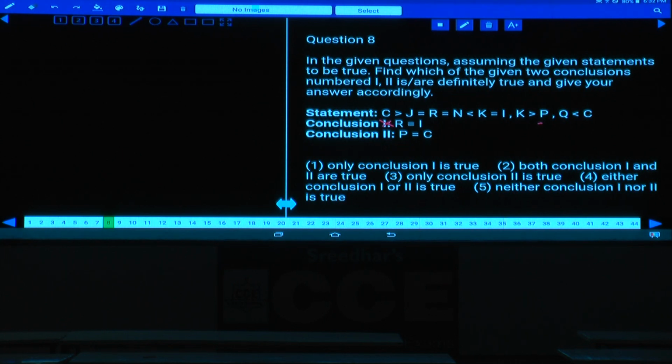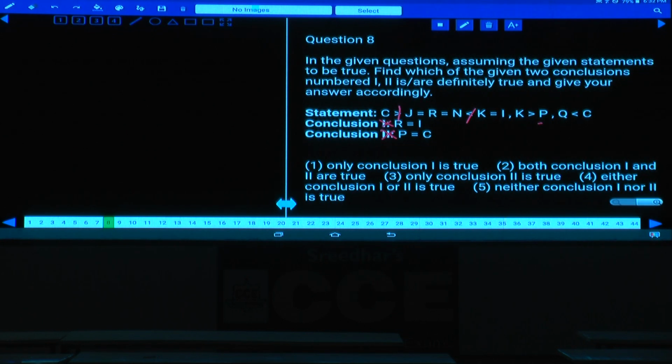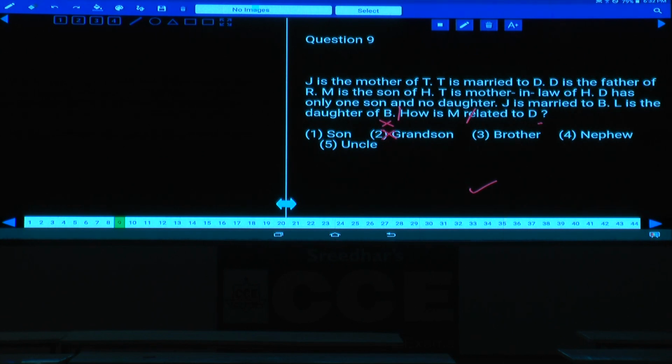K to Q. Now here, K greater than P. As K greater than P, between C and P, one greater than, one lesser than, isn't it? And that is also invalid. Then what is your answer here? Neither 1 nor 2, choice 5. And this is about question number 8.